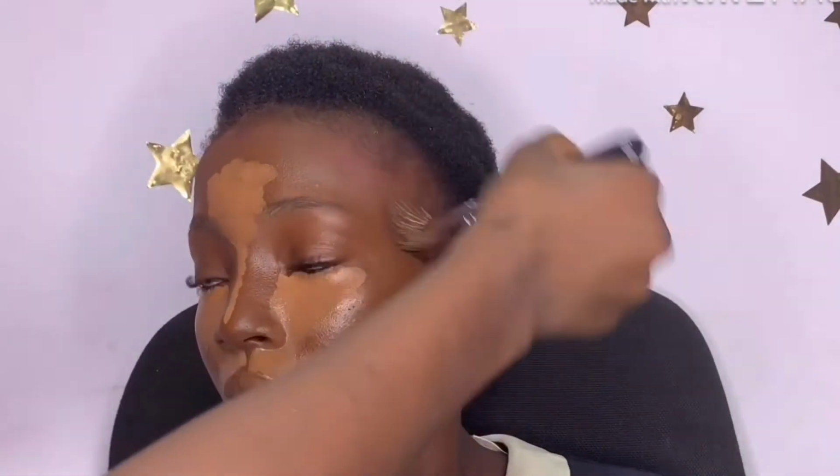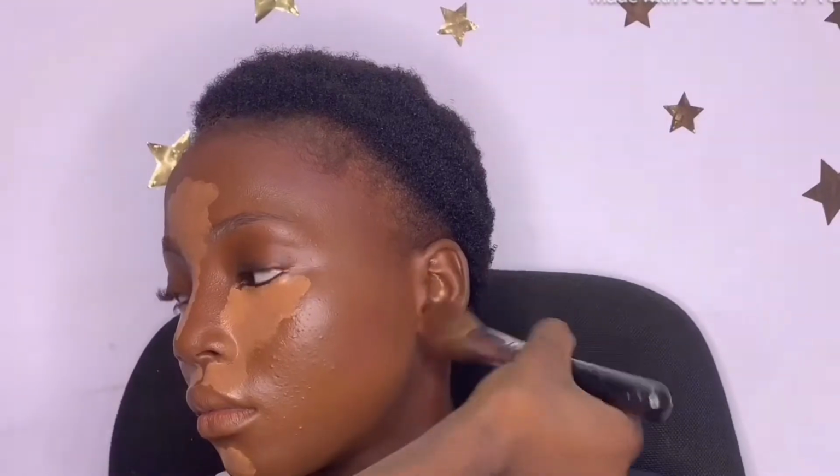So setting my cream contour with a darker shade of powder just further enhances my contour.